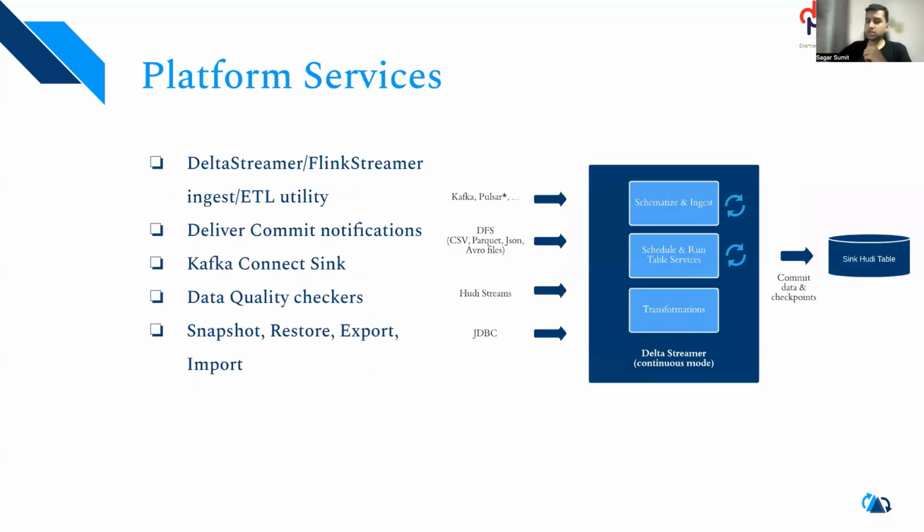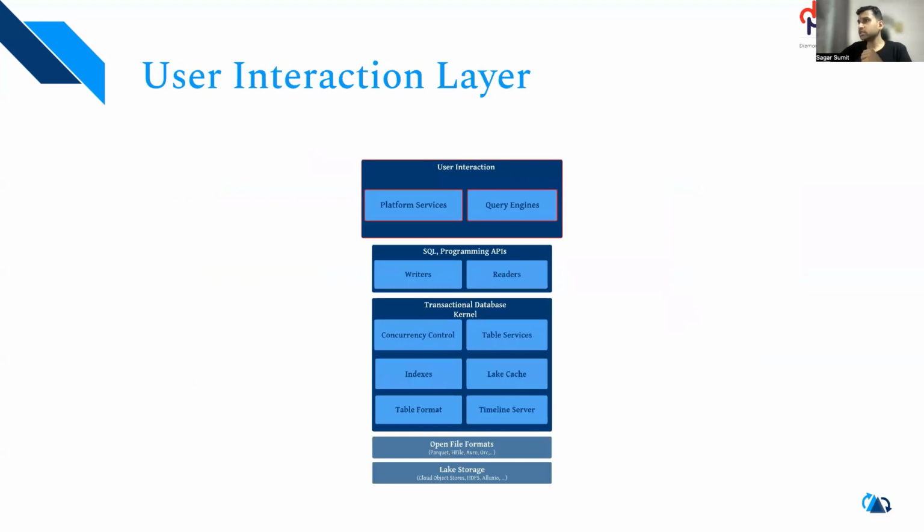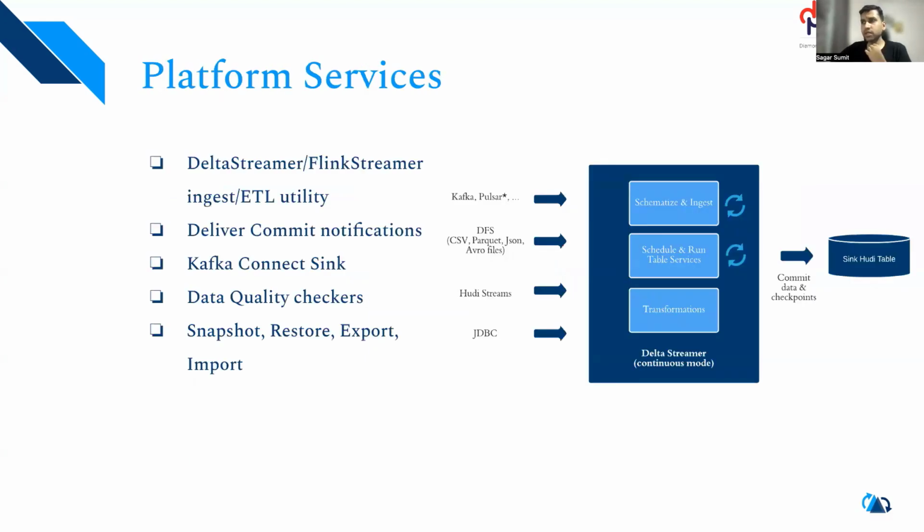Let's talk a little bit about the topmost layer, the platform services. There is a very useful platform service called Delta Streamer. Most people run Spark structured streaming to ingest from Kafka or event streaming sources, right? You could just as well use Delta Streamer. It provides you a very robust incremental checkpointing ability, and you just need to set up certain configurations.